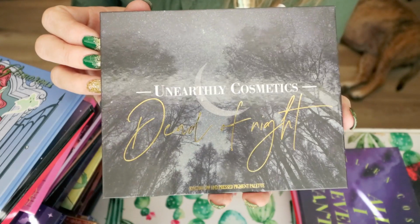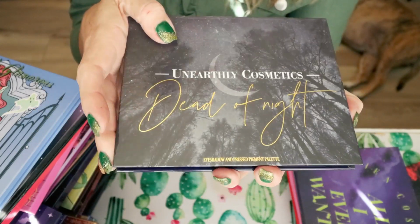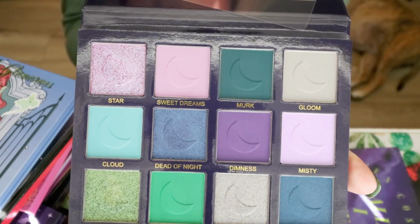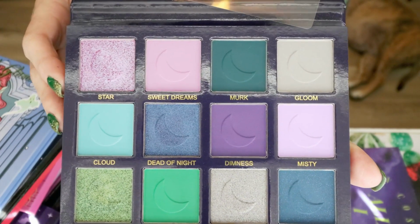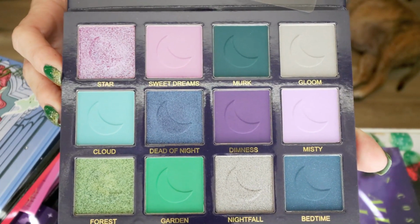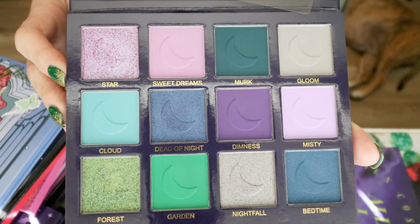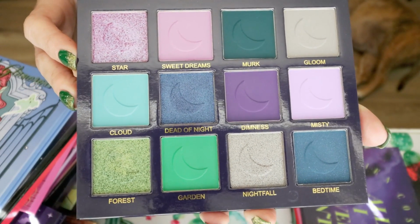Dead of Night palette. This actually just came out. I've only used this palette once since I received it, but holy moly, do I love it. I absolutely love the color story. It is so deep, dark, and grungy, and the shimmers in here are phenomenal. I mean, all her shimmers are phenomenal, but these ones have my heart.